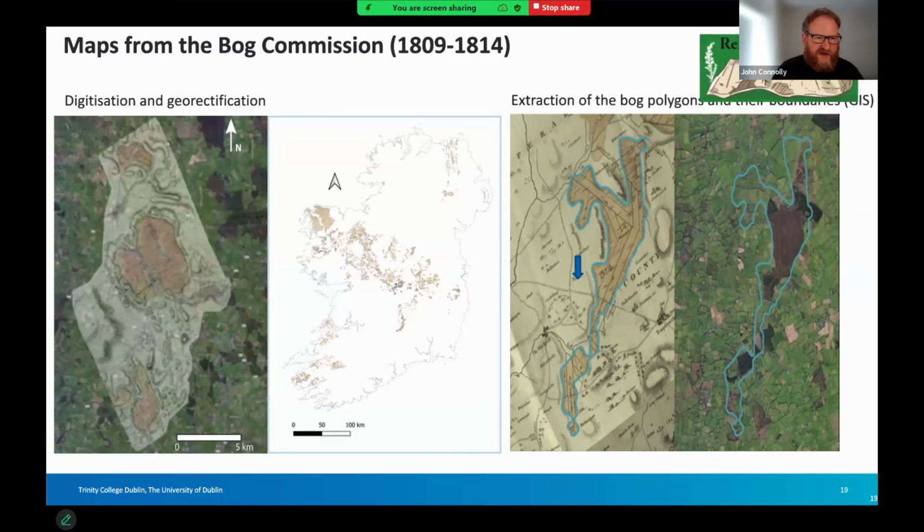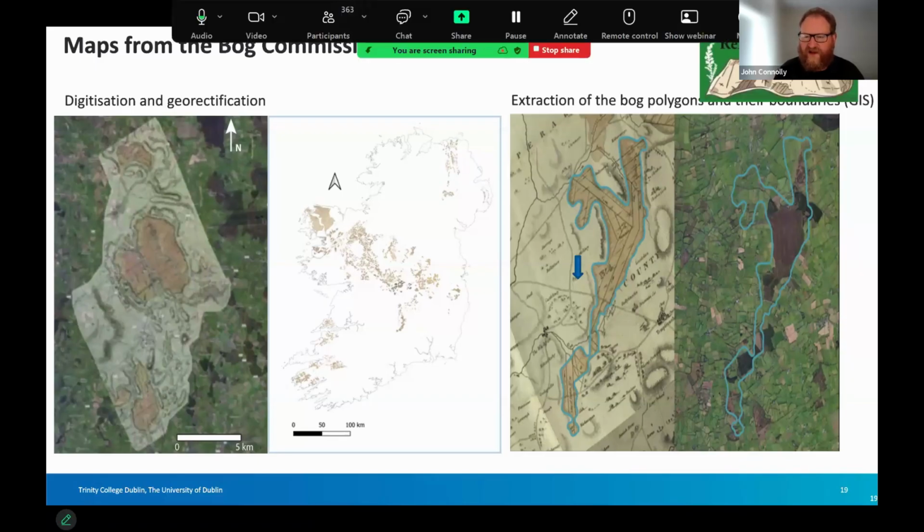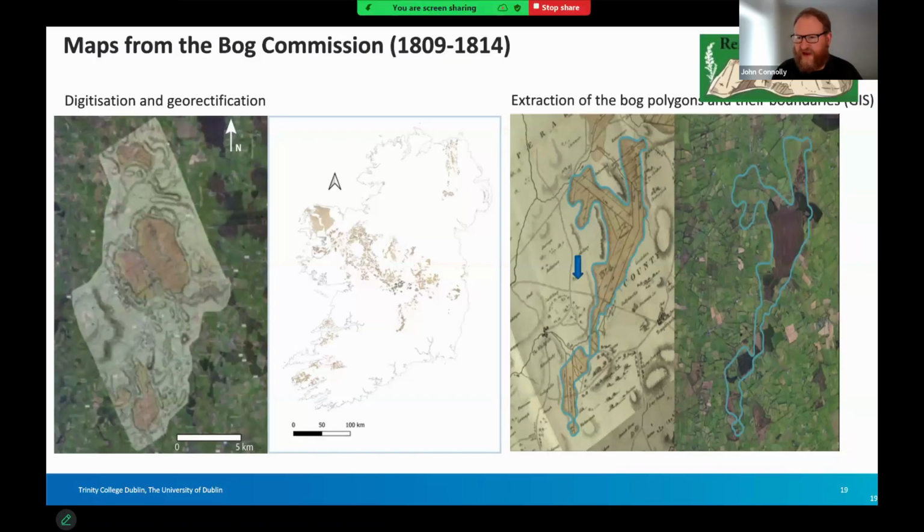On the left-hand side, you can see one of the maps that has been geo-rectified, so it aligns up perfectly with the landscape in reality. In the middle, we have the spatial extent of all the bog commissioners' maps. And on the right-hand side, we have an example of the bog commissioners' map from 1809 or 1810, and then the condition today. The blue line outlines the spatial extent of the peat soil, so it acts as a baseline before we have this degradation.